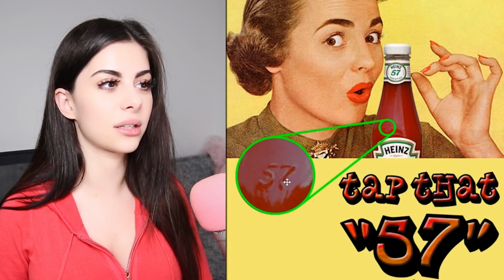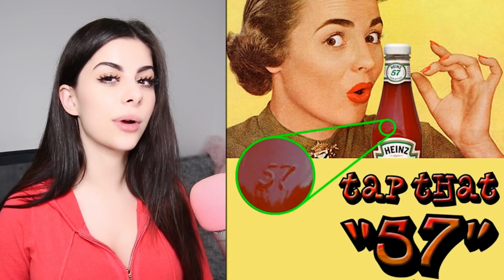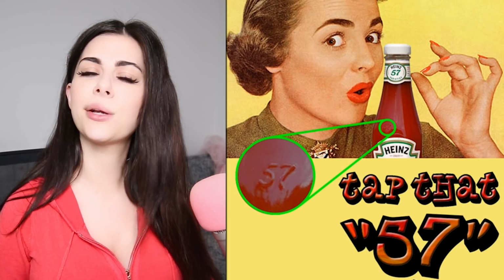I'd be so hungry. If you ever notice it on ketchup bottles, there's a little 57 engraved. And apparently if you tap that 57, it'll make your ketchup flow. I need to try this one to believe it.